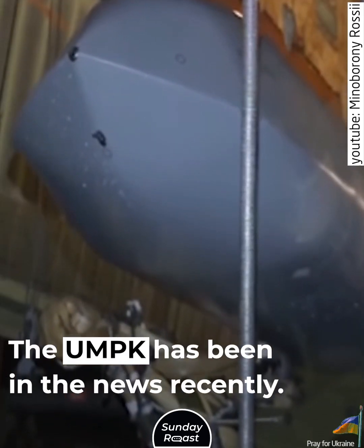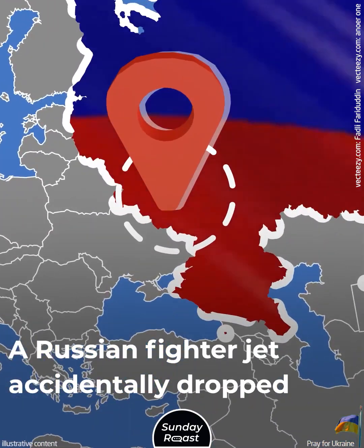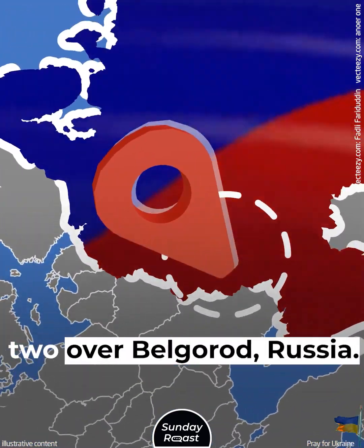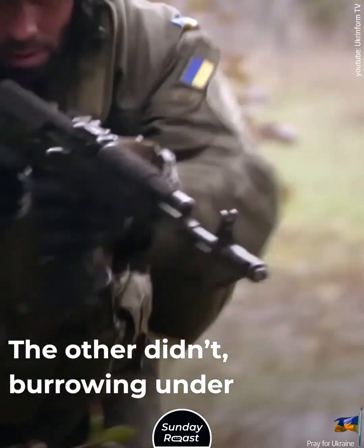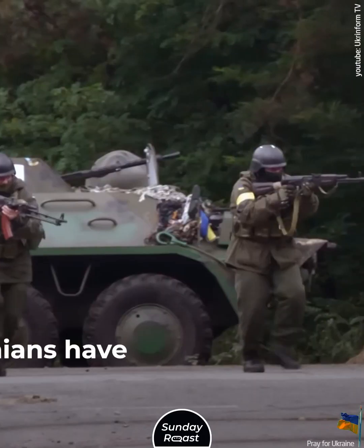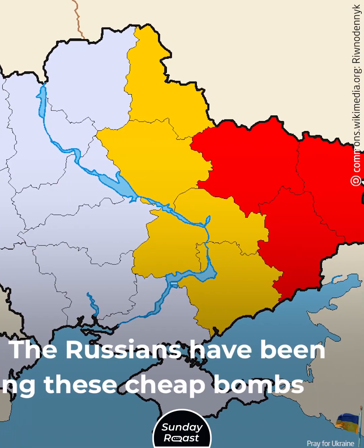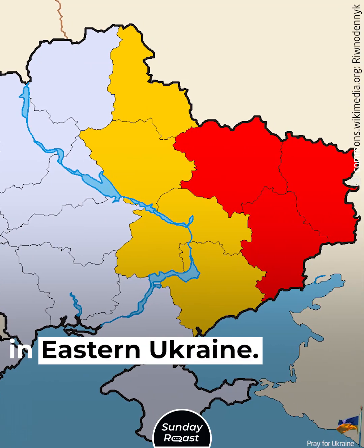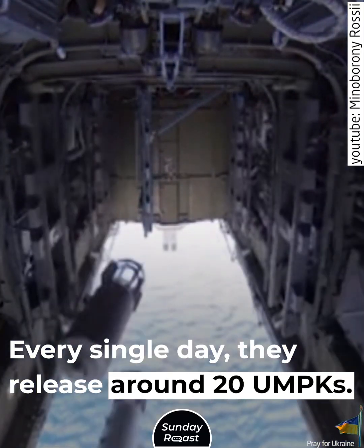The UMPK has been in the news recently. A Russian fighter jet accidentally dropped two over Belgorod, Russia. One detonated, leaving a huge crater. The other didn't, burrowing under the ground. But the Ukrainians have known about them for months. The Russians have been using these cheap bombs in eastern Ukraine. Every single day, they release around 20 UMPKs.